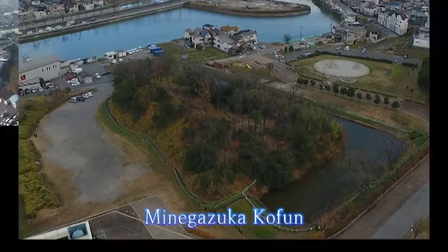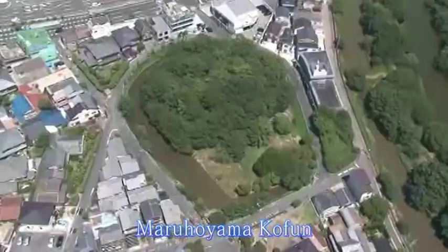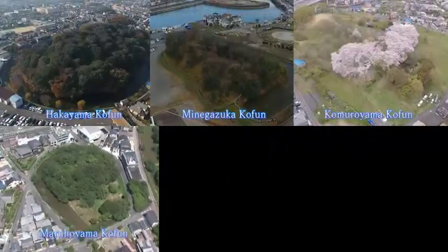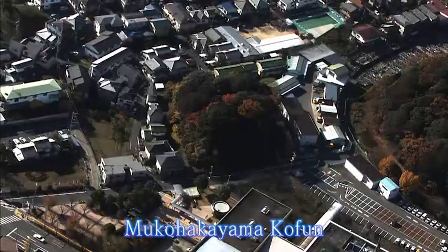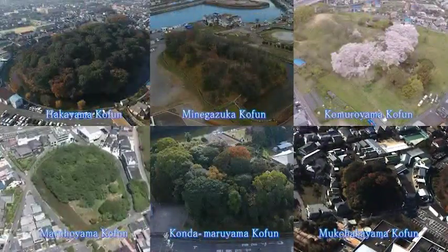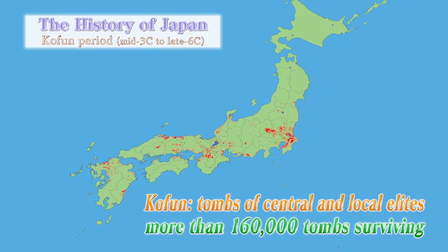The period between the mid-3rd century and late 6th century in Japan is called the Kofun period, during which an ancient kingly power was in its formation process. Kofun are the burial mounds of kings and other elites of ancient Japan. More than 160,000 were built across a wide area of the Japanese archipelago.